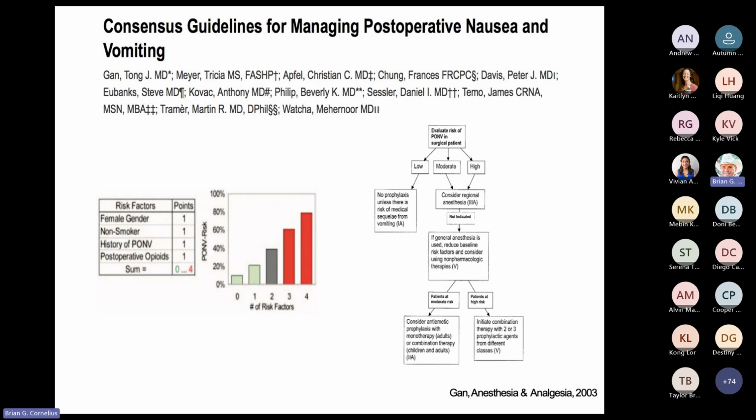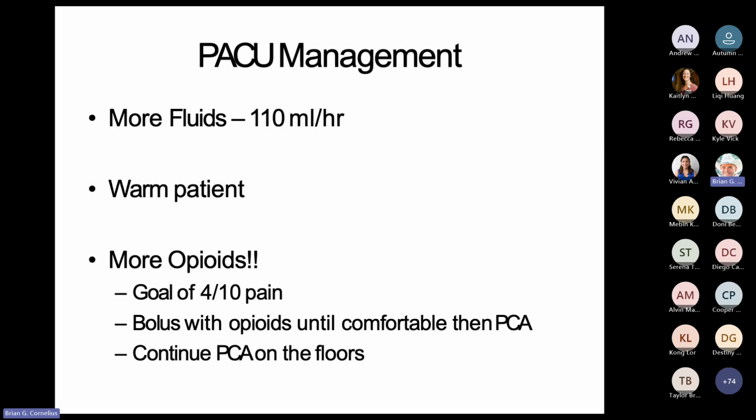Other things that come into play, if you have somebody that's increased risk of PONV, start adding on. How many antiemetics are you going to use for these patients? So something for you to think about there, and we'll talk about this a little bit more in a minute.